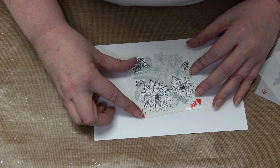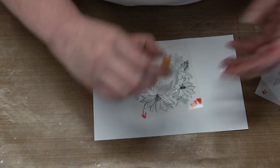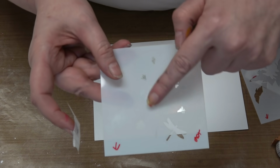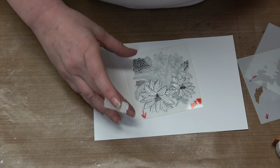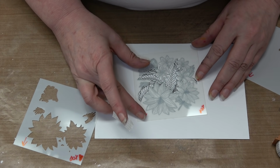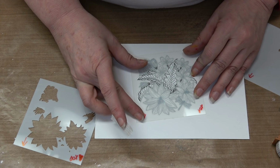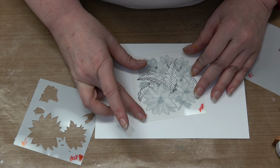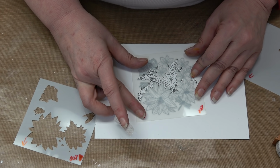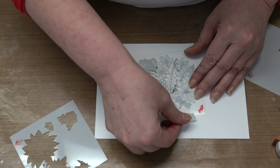And you can do the stenciling almost in any order. If I wanted to start with my leaves, I could start with my leaves. I don't know why I start with the biggest flowers first. The one you want to leave to the last is the one with the smallest detail, because that's usually your centers. But I could absolutely start with my leaves and not my flowers. I think that's pretty close.